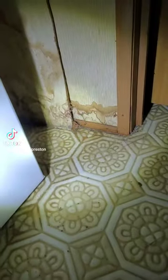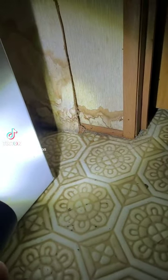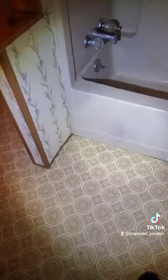All the way around this house, you can see there's capillary action, there's water damage or staining down here. Now, manufactured homes, we typically check around the front of tubs, sinks, different areas. We look for soft flooring, and we definitely have soft flooring here.